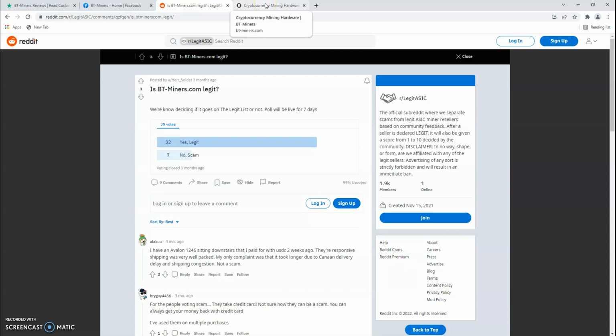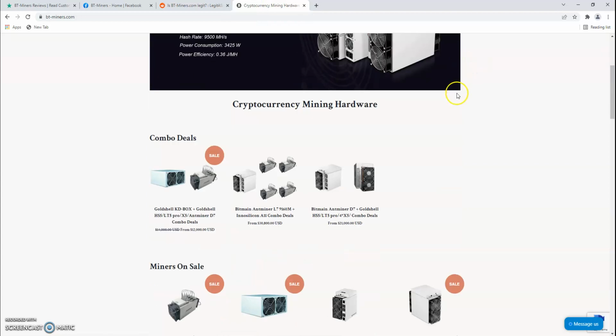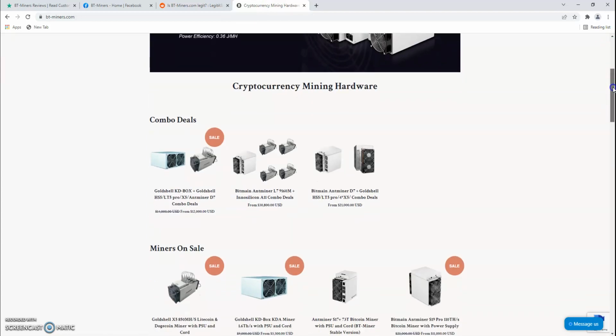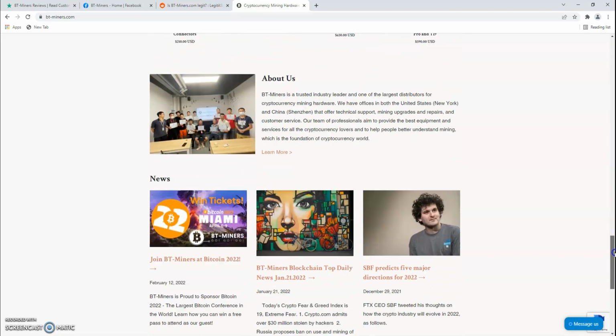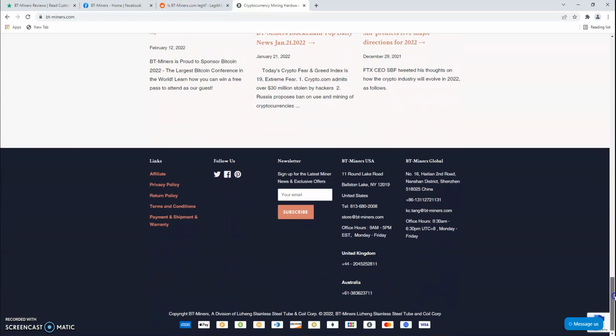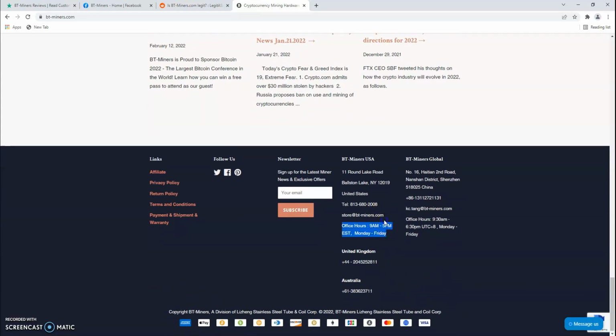But after I did my initial research, I then jumped onto their website to verify some more information. If I'm going to be spending thousands of dollars, I'm not going to just toss my money to some company in China that I know nothing about. So one of the first things I did when I got to btminers.com is I scrolled down to the bottom and noticed something interesting. They have listed a United States address. Now, I'm in Canada, but having an address in North America is a big positive sign for me, if that's legit. They also have a Shenzhen, China location with a phone number.